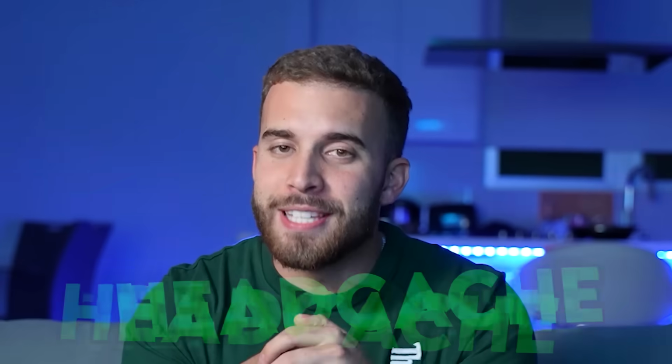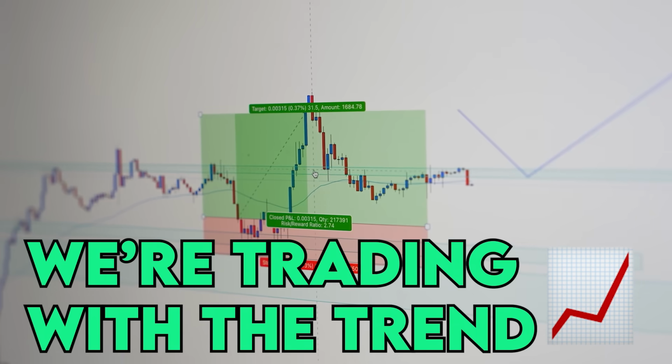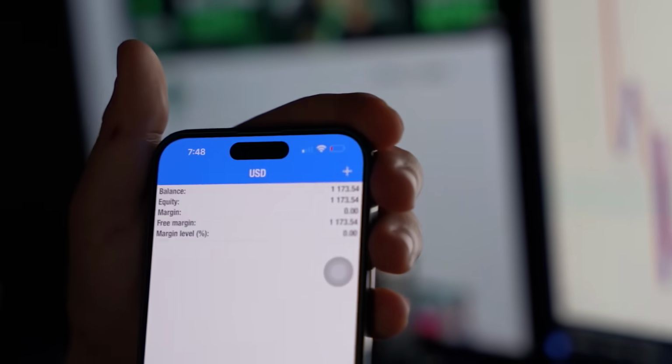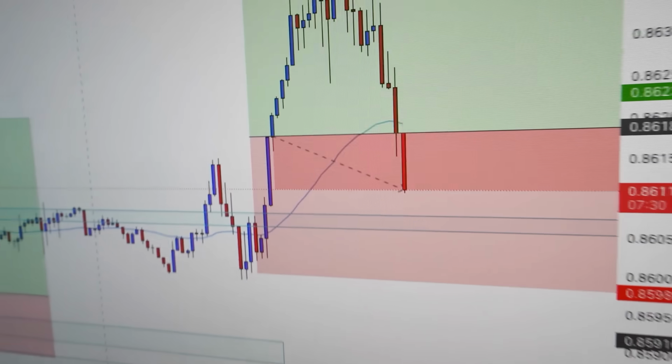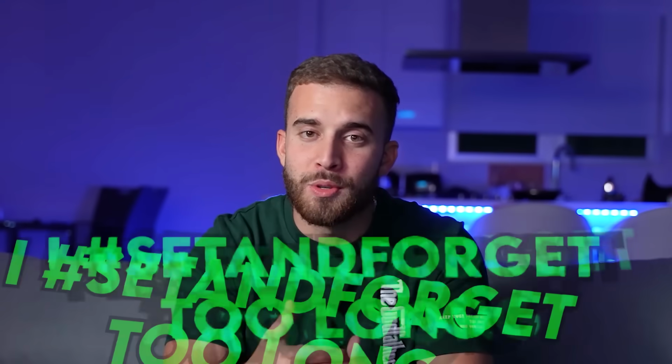Euro GBP played out in the good side because obviously we're trading with the trend. We're using our set and forget strategy. So we entered off the first move. I anticipated the beautiful push off of the area of interest, and then we closed due to the fact that I anticipated a pullback, got the pullback perfectly. Once the pullback happened, entered again on the trade, but this is where a mistake happened, and that was that I set and forget too long once again.